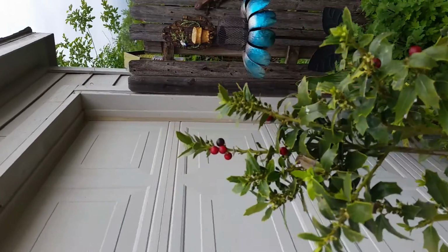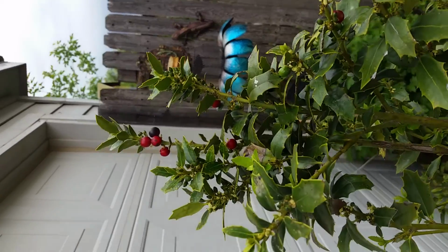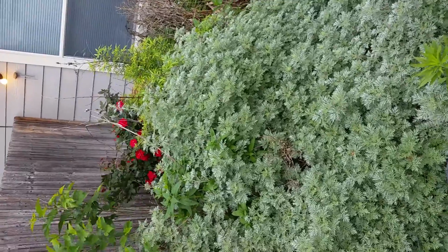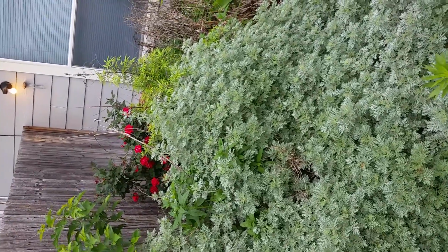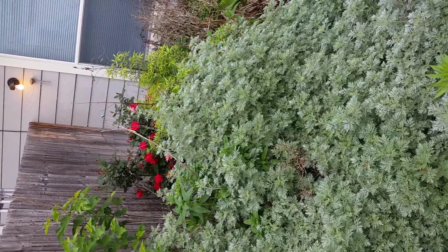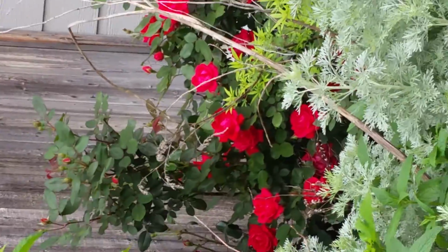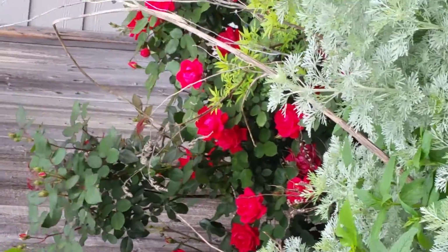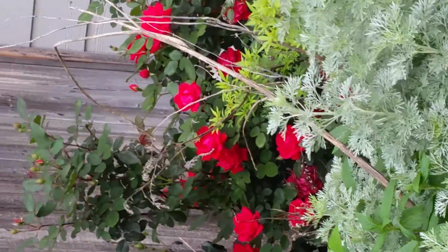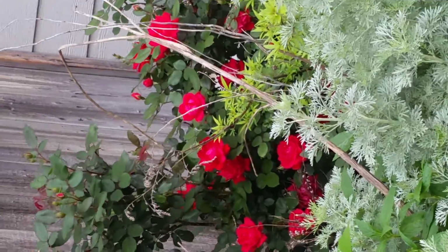Here's a holly tree I brought. I got it from the birds. The blue-gray foliage there is that Palace Castle Artemisia. Then you have your knockout roses. And I have it still in a pot because up here in North Texas, the rosette virus is pretty prolific. And at present, I believe there is no cure for it.